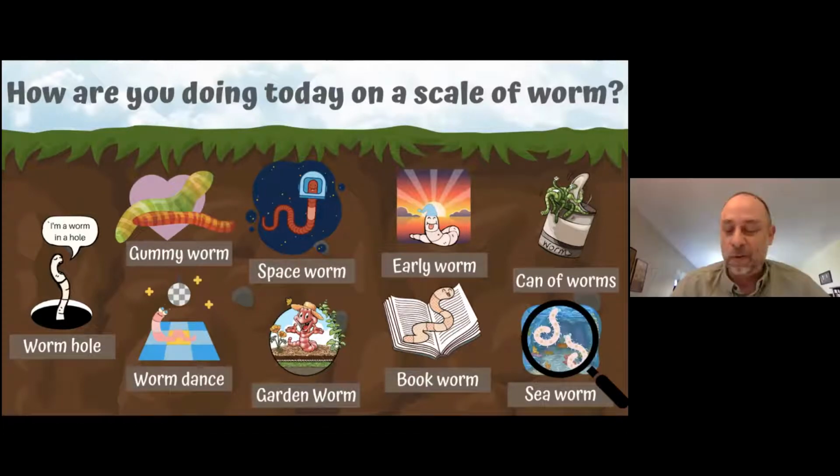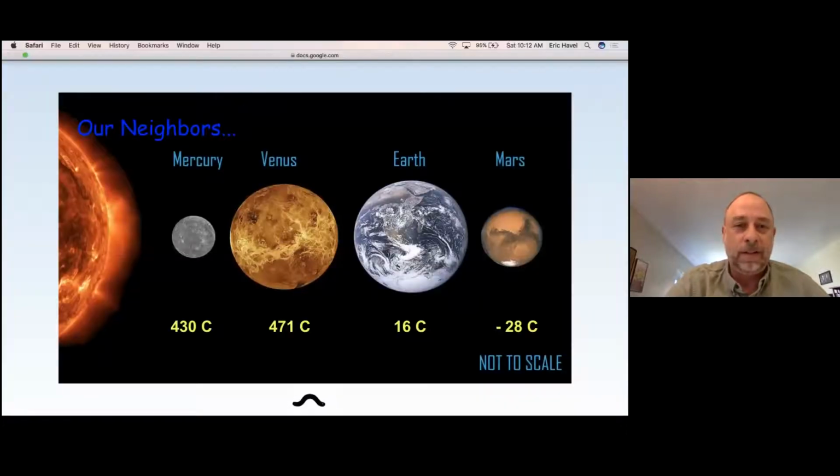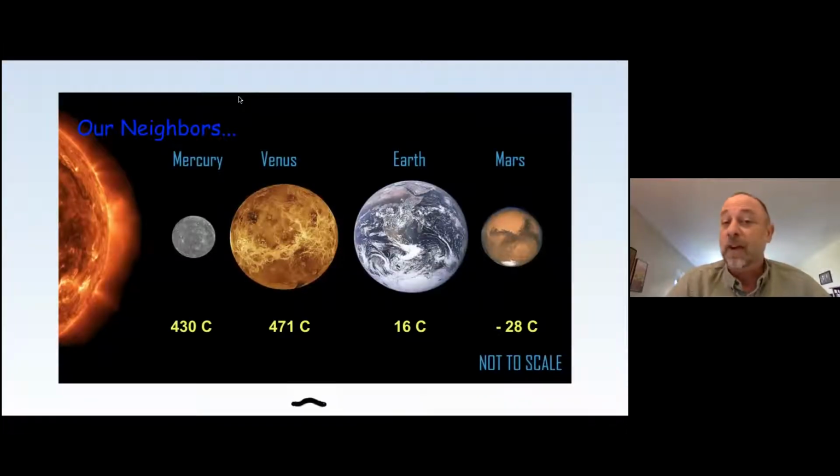Great. So just to frame our workshop, we talked about planet Earth being one system, one place that's very special to us, all life as we know it. So let's zoom out a little bit and put us in the context of our neighbors. This is a picture of some planets in the inner solar system. We call these the terrestrial-like worlds. They're actually the smaller worlds in our solar system, along with the sun. This is obviously not to scale.